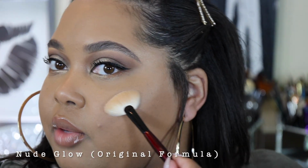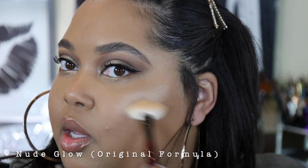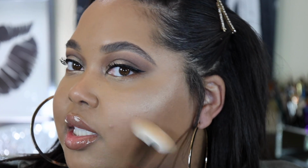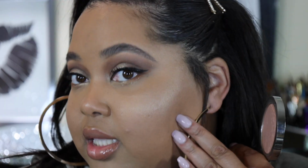So here we go. No highlighter. We see what that highlighter did. Okay. I like it. I feel like it looks like a sophisticated glow, which is what I always look for nowadays. Just for kicks, let me go in with the original on this side. And you all can see, this highlighter is probably 4 years, 5 years, shoot, probably older than that, probably like 6 years old. And it still is not bad. It's still hanging in there.